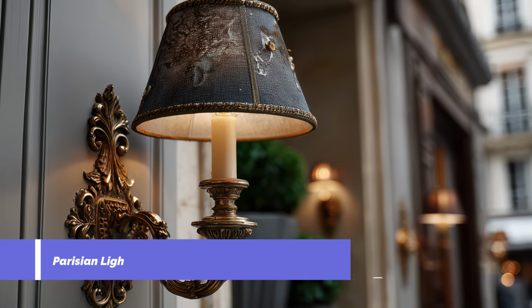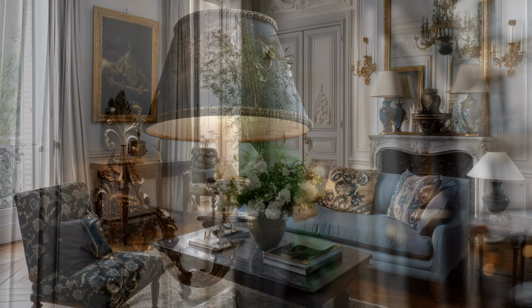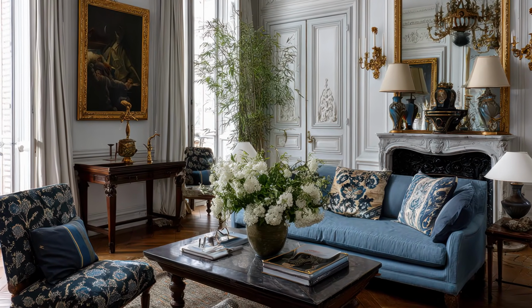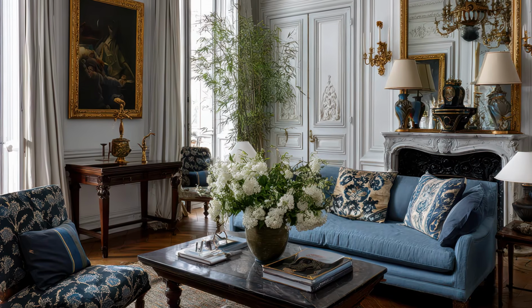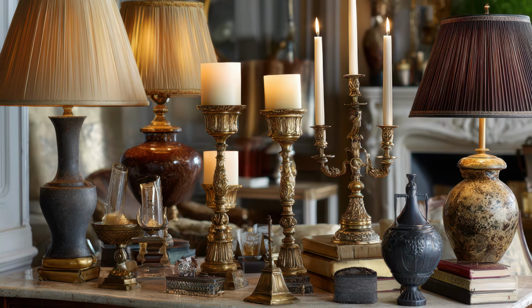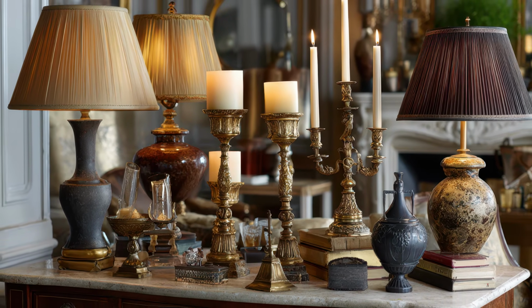Lighting is the quiet hero of any Parisian home. Skip harsh overheads and embrace soft, ambient glow. Table lamps, sconces, and chandeliers in brass or crystal create layered warmth. Candlelight adds intimacy, especially near mirrors that reflect the shimmer. Choose fabric shades for a gentle diffusion of light.